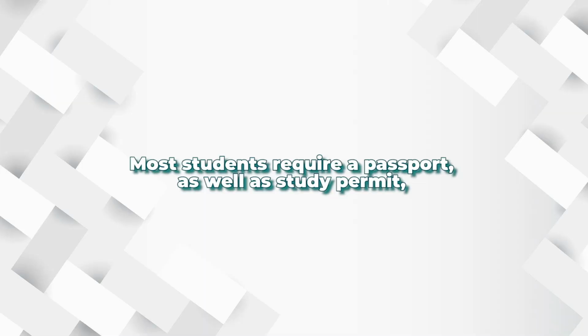You're responsible for maintaining your immigration status and complying with immigration regulations while you're here. Most students require a passport as well as a study permit, which is a document that the school issues that allows foreign nationals to study at designated learning institutions in Canada. All international students in programs longer than 6 months need a valid study permit.